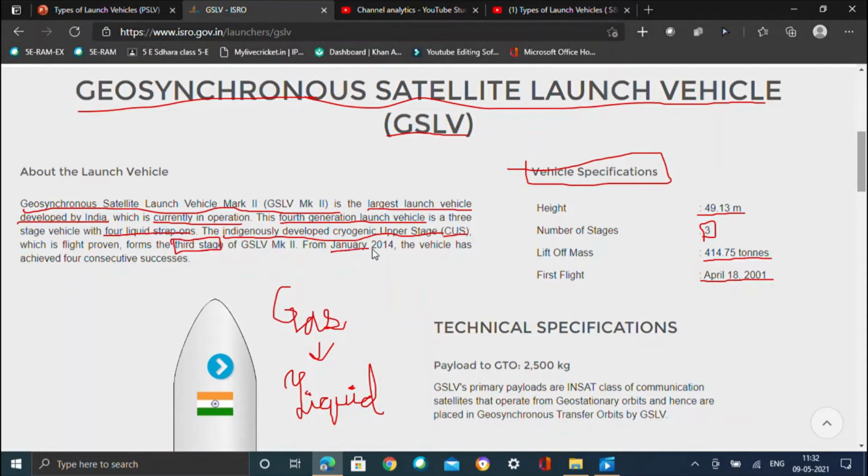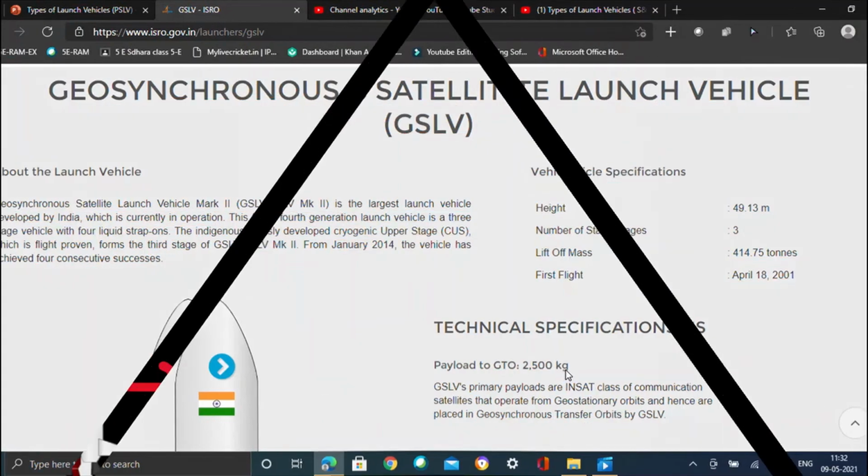From January 2014, the vehicle had 4 consecutive successes. Friends, you can also see here the maximum weight of the payload to GTO, or Geosynchronous Transfer Orbit, by the GSLV is 2500 kgs. Let us move on.